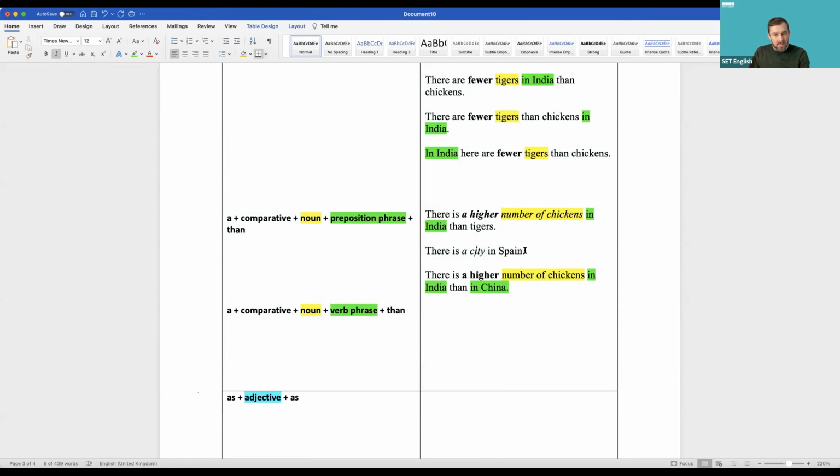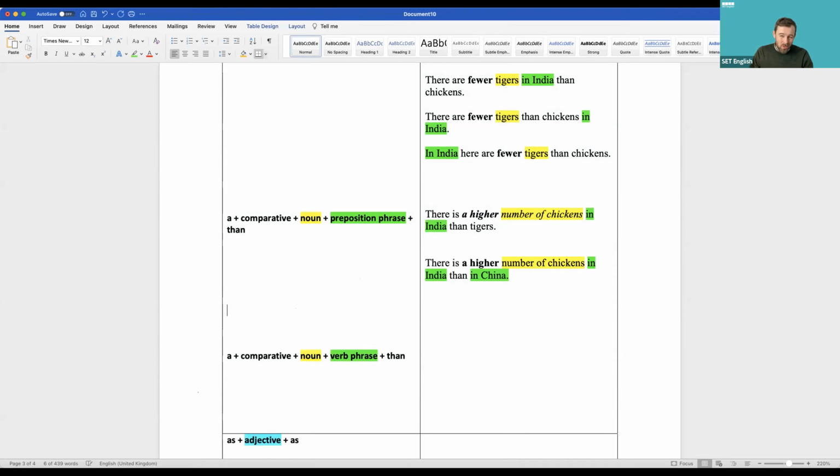So I know it seems a bit complicated, but I'm going to make it a little bit more complicated. Okay, and then we'll do some practice on it. Okay, now we've got a comparative noun and a verb phrase. So how about this one? A higher number of people live in the countryside in Pakistan than in Japan. Now, I think everyone understands that sentence.